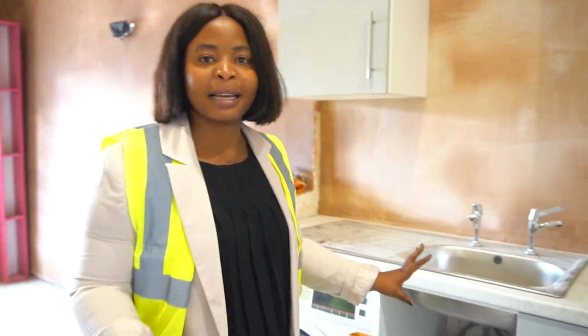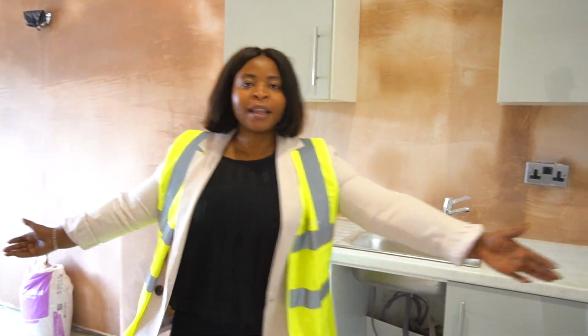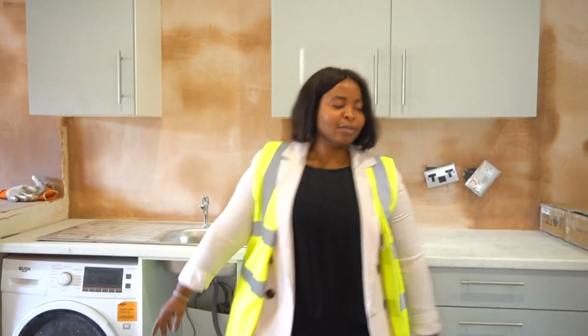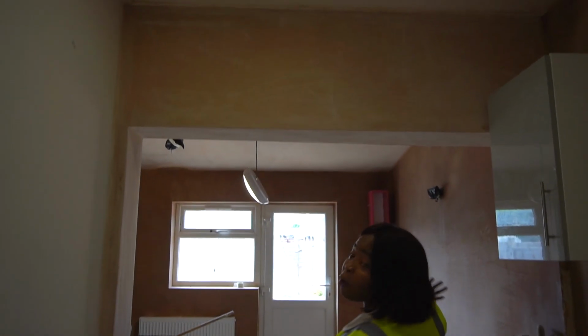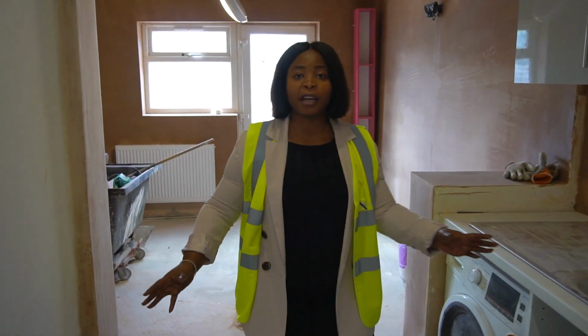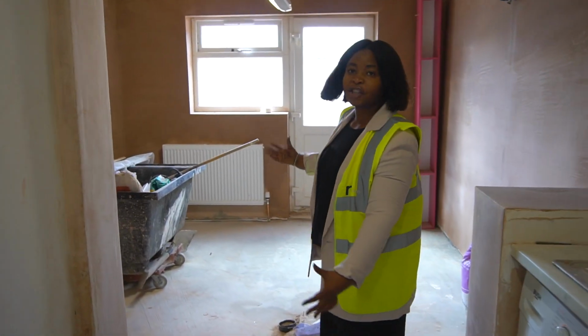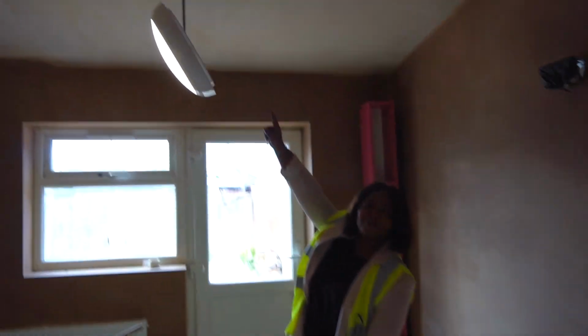Obviously, as I said, it's not complete, but this is an update to show you what it's looking like. It's feeling a little bit more open. We did knock through this wall, which was all a wall here, making it feel even more spacious for a kitchen slash dining chill out area. So we now have a roof.